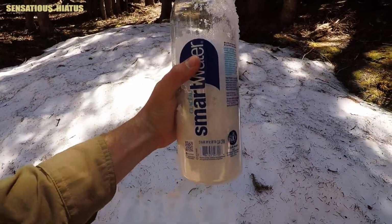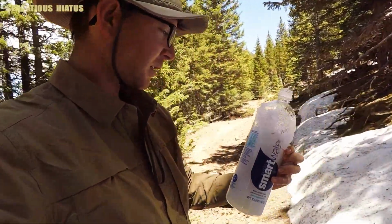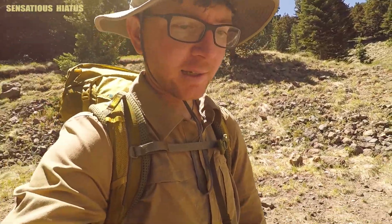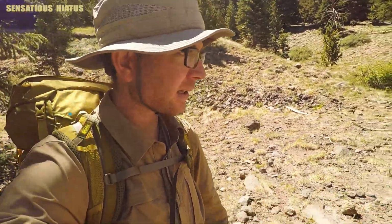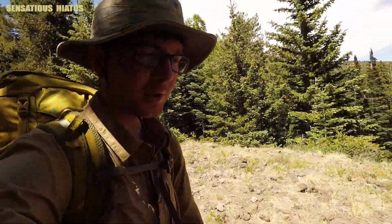Surprisingly works. Yeah, there we go. I should be able to hike down with that. Yeah, I'm just heading down Humphreys now, trying to get to the Arizona Trail. This is where I camped last night. So now we've kind of come full circle.